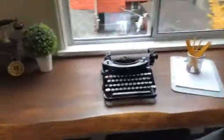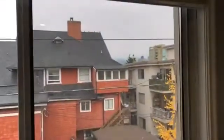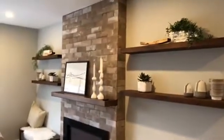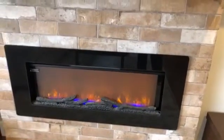Now here we have a live edge built-in desk for a kind of a home office, which takes advantage of the view. You can't really see it today, but on either side of that heritage house, you get mountain views, and you can actually see the ski hill on Grouse. Now, moving into the living room, as you can see, we have floating shelves on either side of a floor-to-ceiling brick fireplace. The fireplace is electric, and it can be made to show flame or give off heat or both.